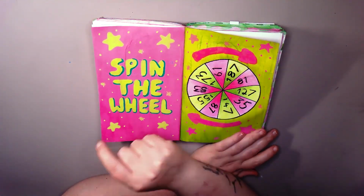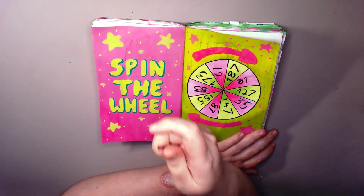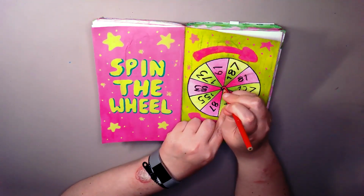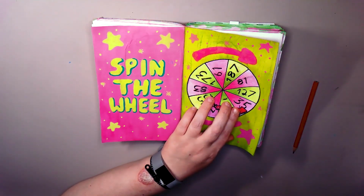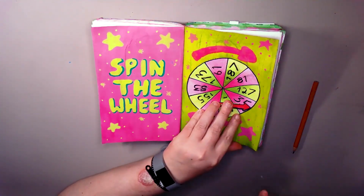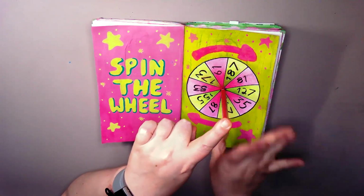I haven't actually tested whether this is going to work yet, so this could be an absolute fail at this point. I made an arrow. Because Mariah's prompt says to put a pin, like a pencil, through the hole of a paperclip and spin it. So I stuck an arrow on a paperclip. I need to put a hole in the actual spinner. That would help. I haven't tested whether this works, so whatever it lands on is not the next prompt, just to be clear. This is just testing.